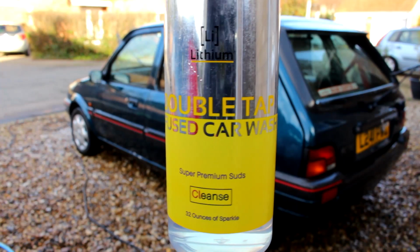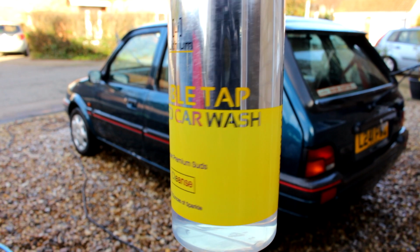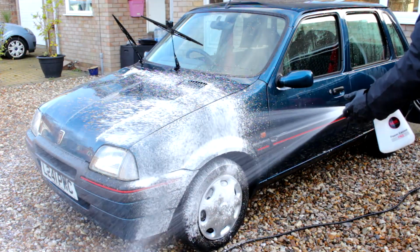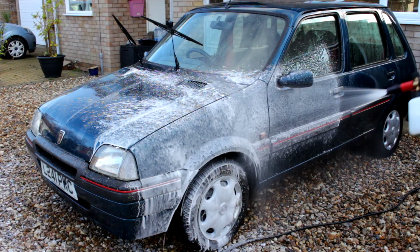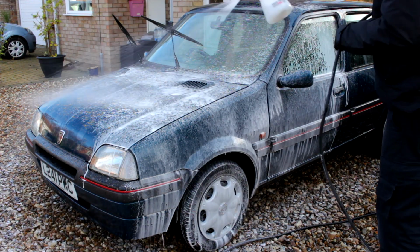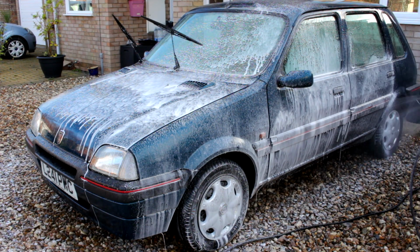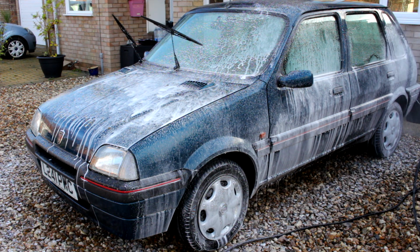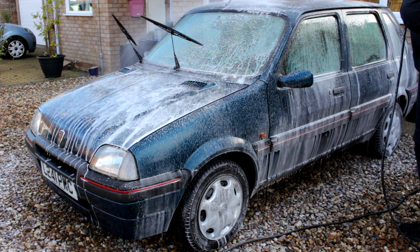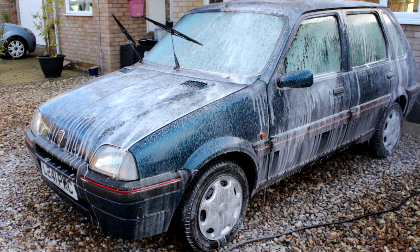Double Tap infused car wash, super premium suds cleanse shampoo. 32 ounces of sparkle. What do they mean by sparkle? Check out the video at the end. No LSP was topped up on this car at all. It is literally shampooed and dried. Or car soaked if you're in the US. Three big glugs in your lance, shoot the rest in your wash bucket and you're good to go.